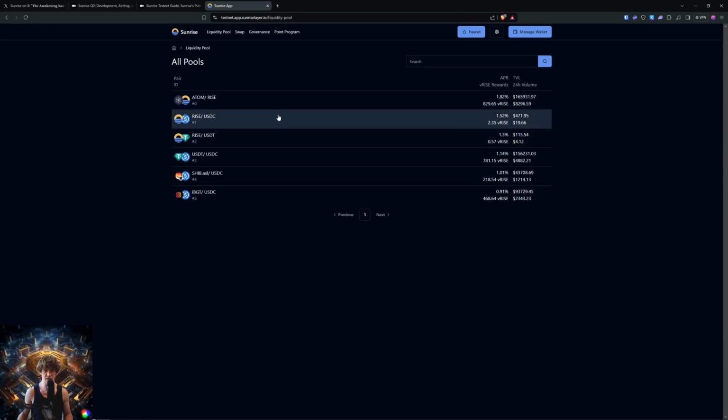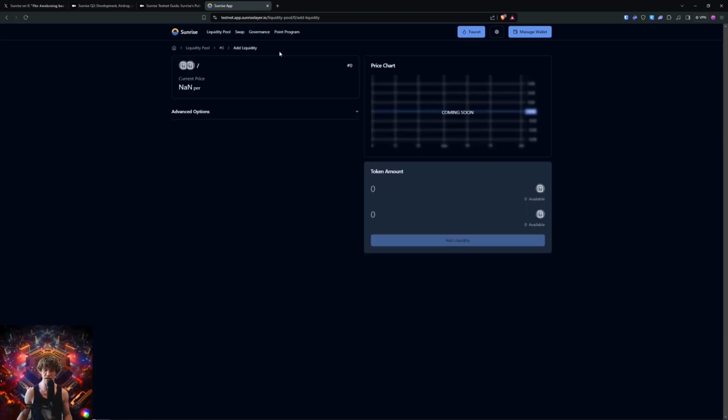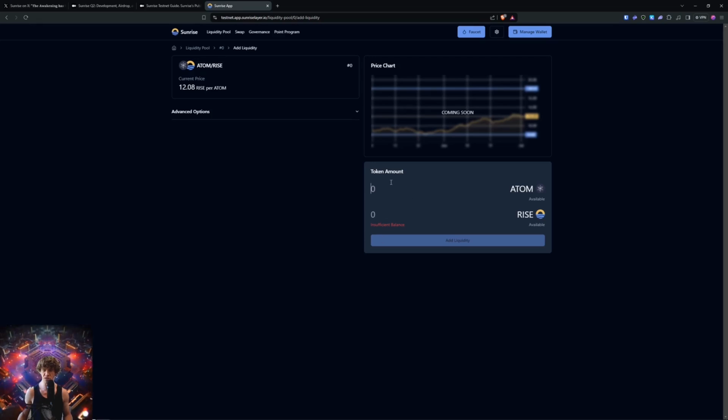Now, each one of these first three, you'll want to provide liquidity once you have your tokens. Now, you'll split the amount. Put a little bit of each. You still want enough for gas fees, so don't put all of your Rise tokens in there, but just put half of what you have of the amount. If it's 0.01, put 0.005. Put in half of what you have. That way you can use it for other things.